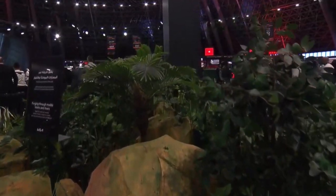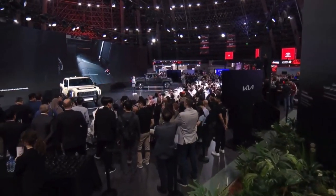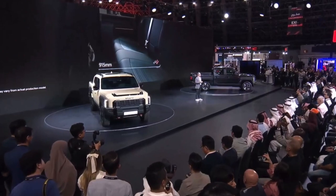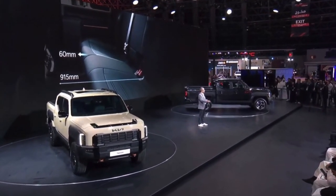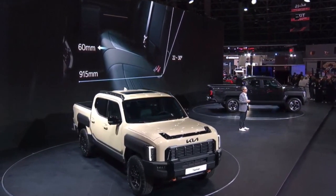In fact, Tasman offers exceptional rear seating convenience, in addition to best-in-class rear legroom of 915 millimeter. The second row slide and recline seats can slide forward by up to 60 millimeter, as well as recline by 22 to 30 degrees for maximum passenger comfort and utility.